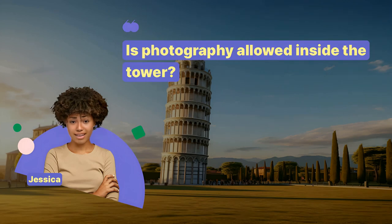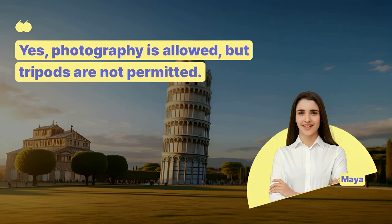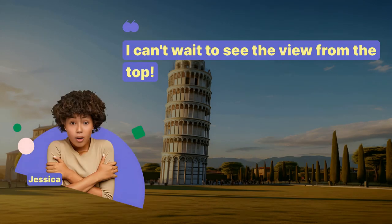Is photography allowed inside the tower? Yes, photography is allowed, but tripods are not permitted. I can't wait to see the view from the top.